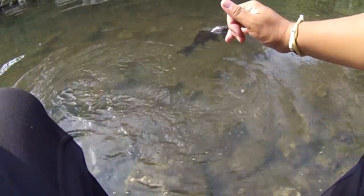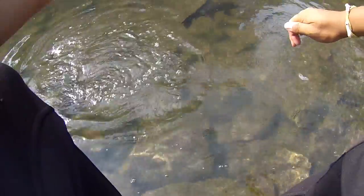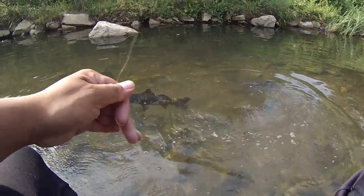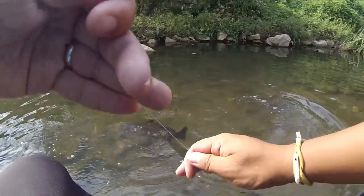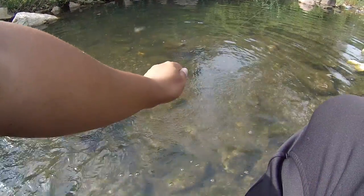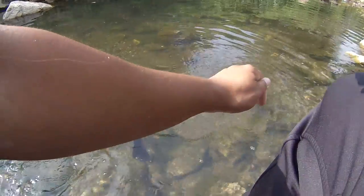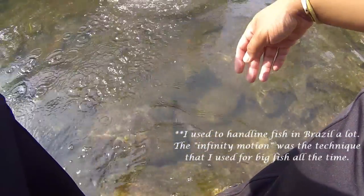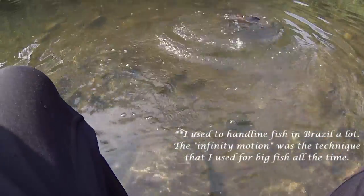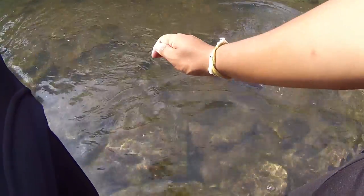I'm kind of playing hand line now. I don't want to work my drag. Like I said, if I can avoid working my drag, I just keep them on the H motion. You see, they run to the right, run to the left, run to the right, run to the left, right. Yep, I call that the infinity motion. And this is exactly what we want to do. So you can tire them out, they don't gain ground. You gain ground and you save your drag the trouble.